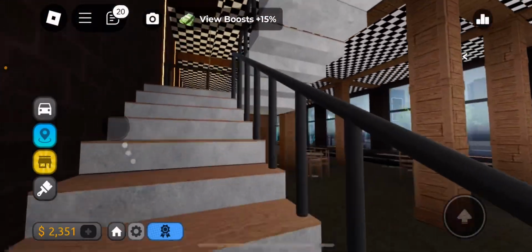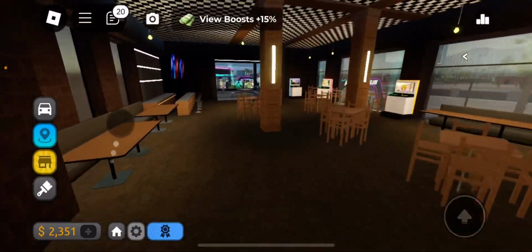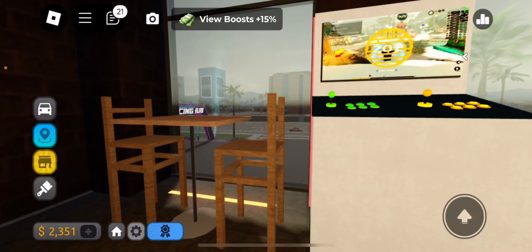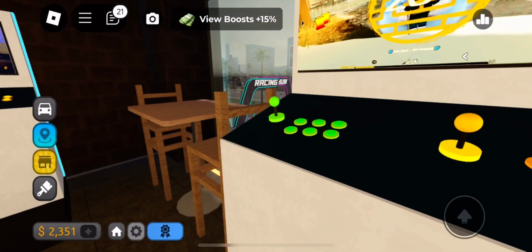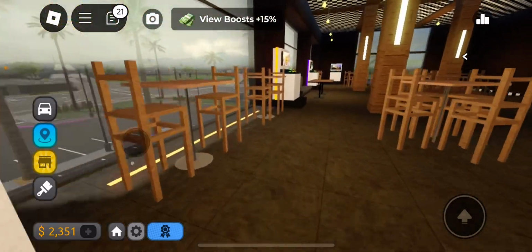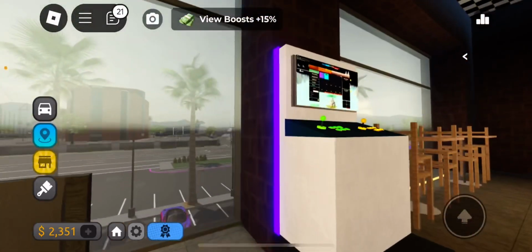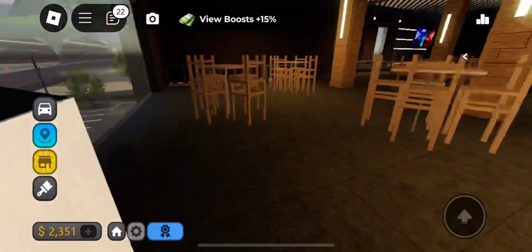These dang chairs are so all over the place. I keep getting stuck on them. Oh, they have arcade games! Whoa. Is this a zombie? I don't know if that's a zombie game. Whoa. That's a cool game right there. Okay, this one's my favorite. Nah. Okay, this one's my number one favorite. I love that one. That one's the new brand one.